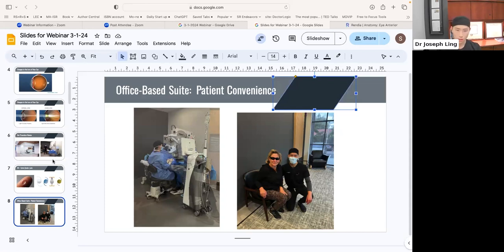So if you have issues, then there may be a chance that we can help you. Or if not, we may tell you, hey, just wait a few more years. Because again, at some point, everyone becomes a candidate for a lens replacement, because there's no stopping that aging factor from happening for all of us.